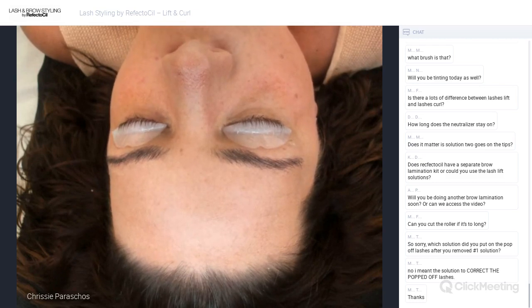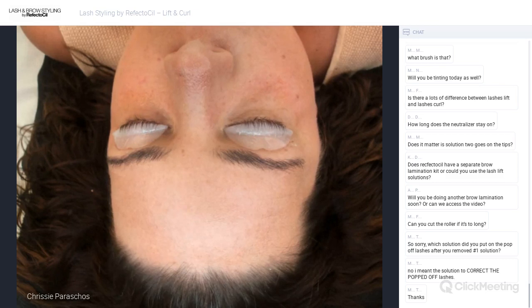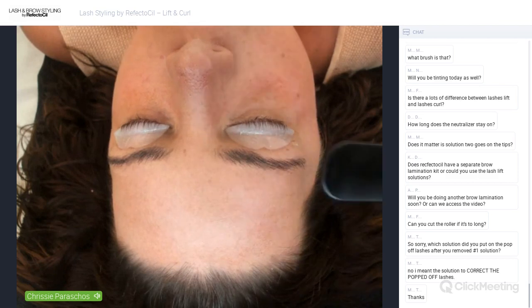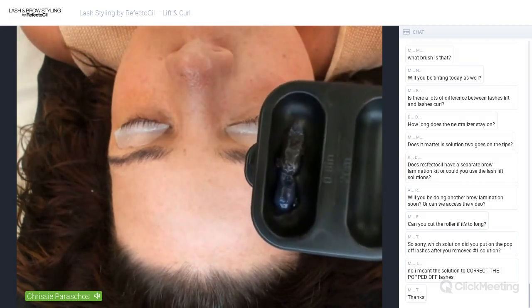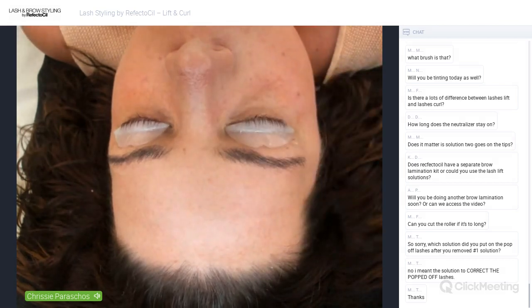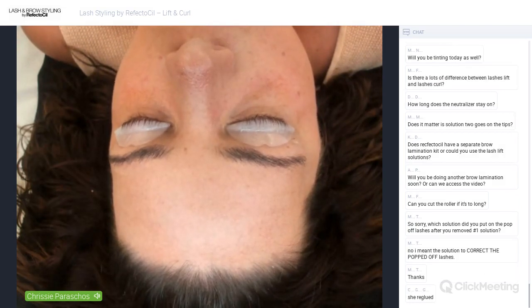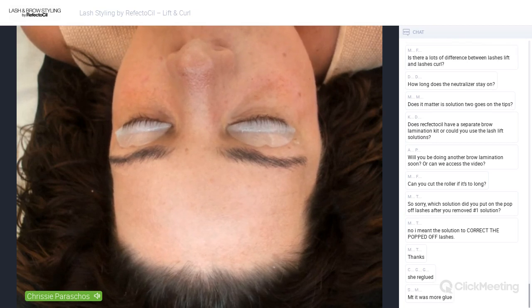I'm going to show you. So I have my equal parts, okay? You can see the blue black and the black. And I'm going to add my 15 drops of cream. I am using cream in my kit, okay, and my Lash and Brow Bar. So I'm going to add 15 drops of cream. If you're using liquid, 10 drops.